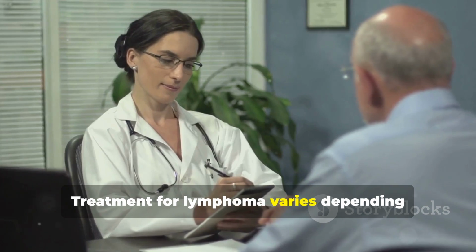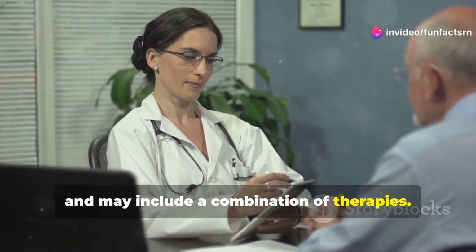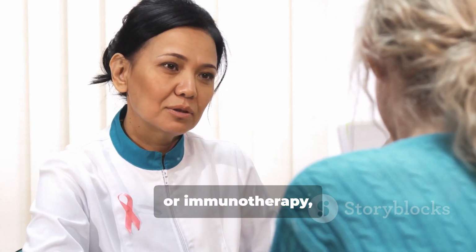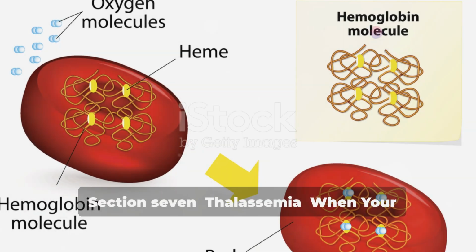Treatment for lymphoma varies depending on the type and stage of the cancer, and may include a combination of therapies. These treatments can involve chemotherapy, radiation therapy, or immunotherapy, each targeting the cancer cells in different ways to improve patient outcomes.